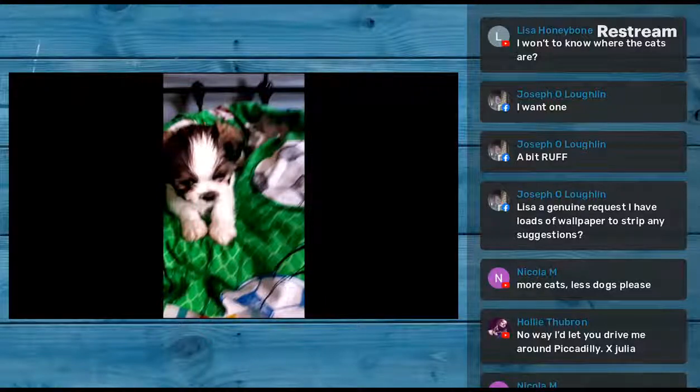This is a big fur ball from Martina, who sent this one in as well. So this is Bear, I believe. Very, very cute. It was in therapy, apparently. So thank you for sending that in, Martina. That's lovely. I really want one now.